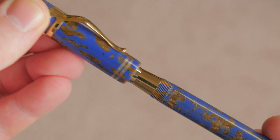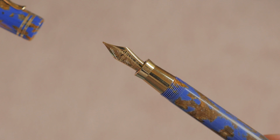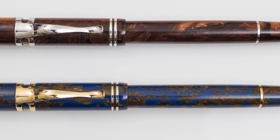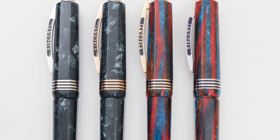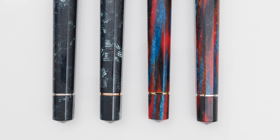The Ragtime, being a smaller pen, uses the number 4 nib made from 23 karat palladium in fine, medium, or broad widths. I really like the amount of variation Bryant has created here. Given the amount of materials, trim options, and the physical size of each pen, there should be something for everyone. Speaking of physical size, let's see how these compare to each other.